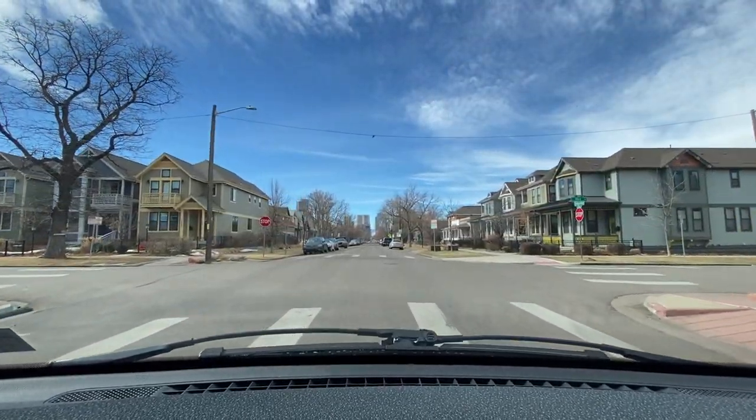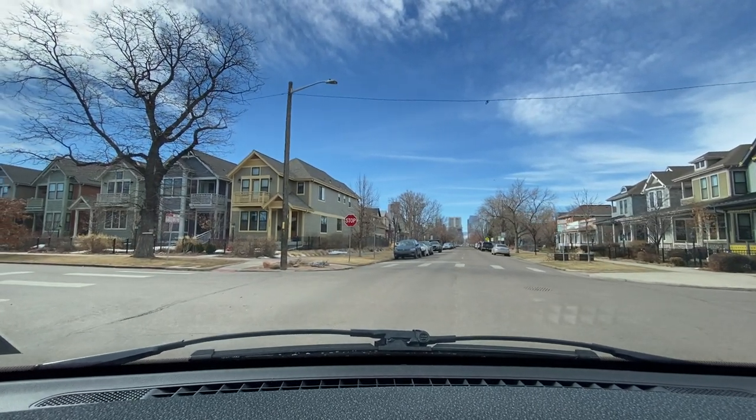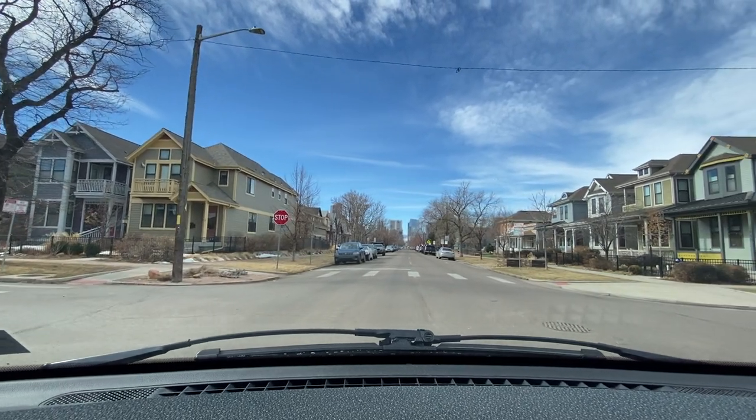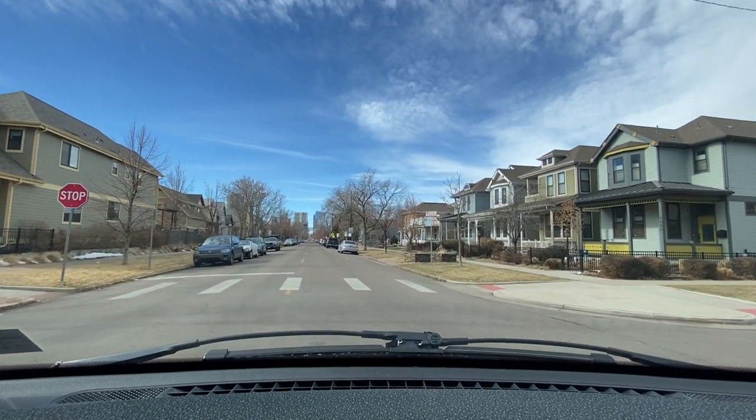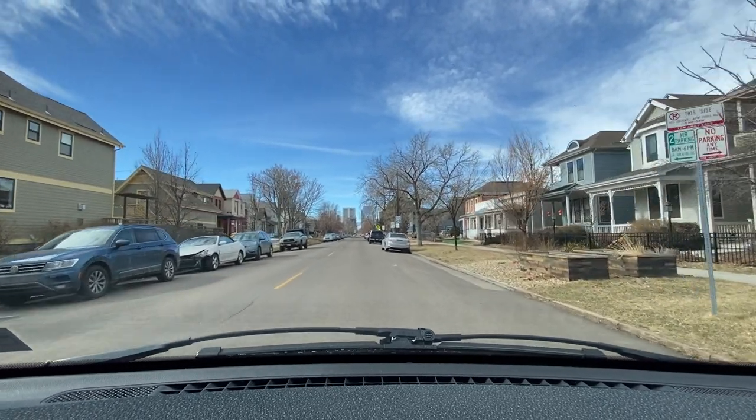All right, we're at 31st and Arapahoe. Look at these buildings on our left. Vinyl siding. Oh, the same one's on our right. Check it out. They have a little porch, an awning. It looks like a 2.5 to 3 story. They have a raised roof.